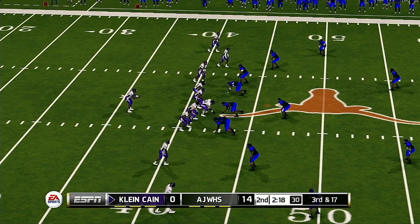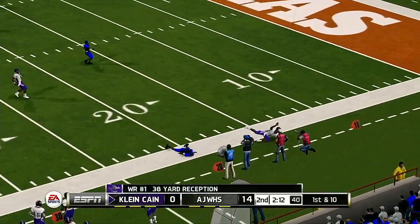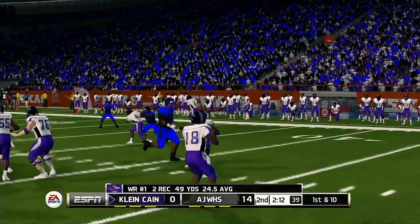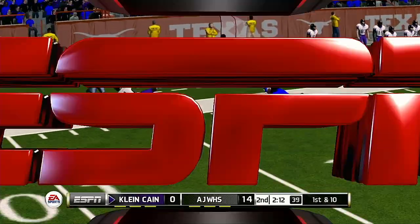They'll spread the field here. Let's see what the defense does with a five wide outlook. He airs it out. Big catch there as they knock him out of bounds. Nice play. Good job here by the quarterback staying with his receiver, and the receiver stays with the route because he knows his quarterback has the arm strength to get it there.